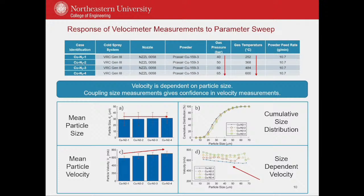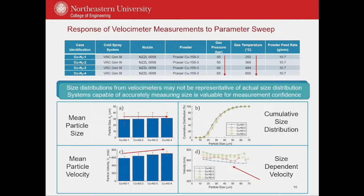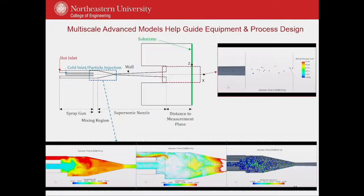So again, just to conclude this particular study, velocity is dependent on particle size. We need to couple particle size measurements along with particle velocity measurements to become more confident in our analyses. And size distributions from velocimeters may not be representative of the actual particle size distribution, so systems capable of accurately measuring size are valuable for measurement confidence.